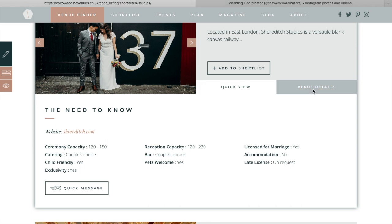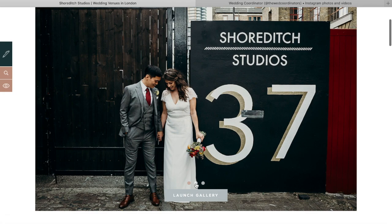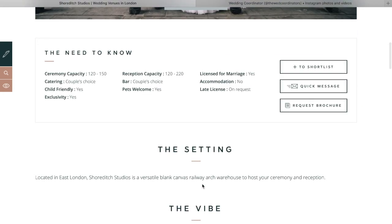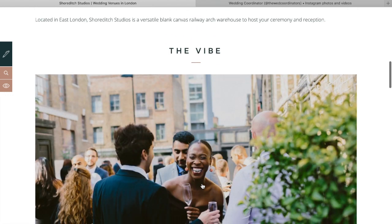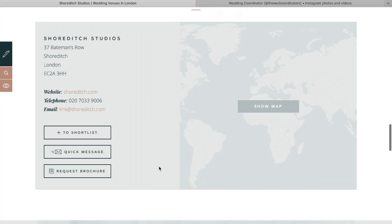You can go into venue details to get further information. You can look at more pictures of the venue, what it looks like set up. All of the information you need to know is on the top. And again, you scroll down and you get further information. You get their direct contact information. So you could contact them straight away from here, but I wouldn't recommend that. There's a step that you need to do before you go into that.